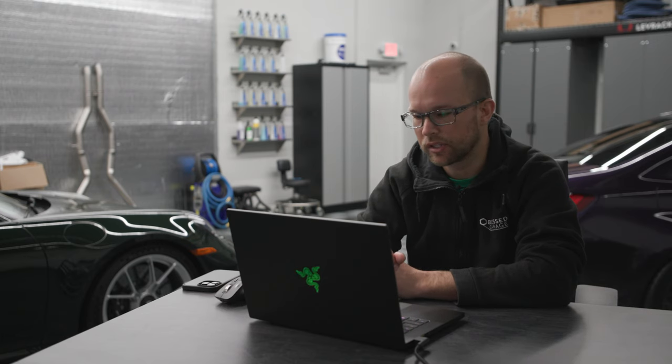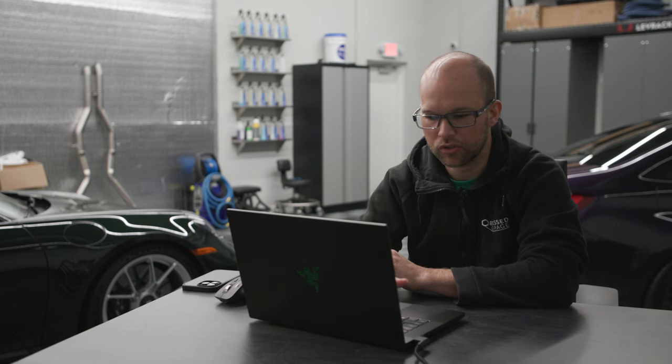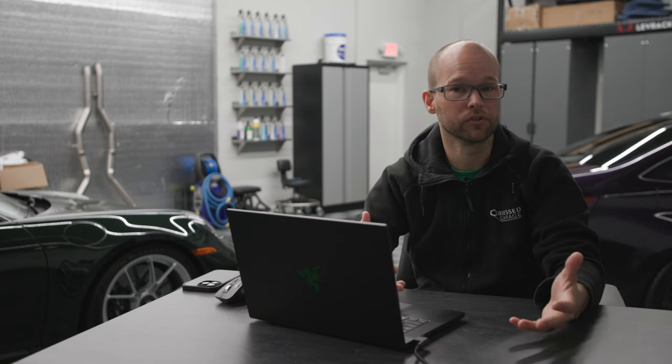So I think this is a garage that hopefully you can relate to, even if you're not doing as many cabinets, or even if you're planning on doing car stuff and not necessarily motorcycle and ATVs and stuff like that, like Bill is. This can be something that you can use to pull some ideas from, and will help you design the cabinets for your space as well.